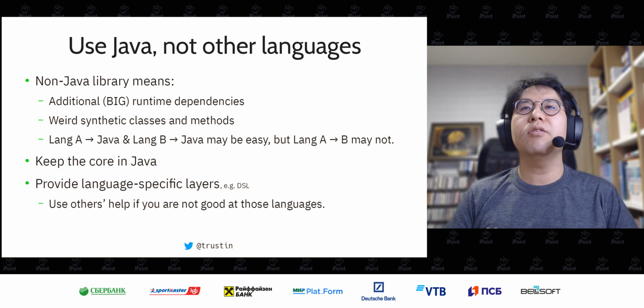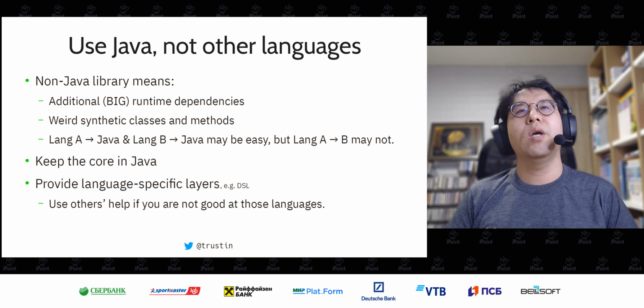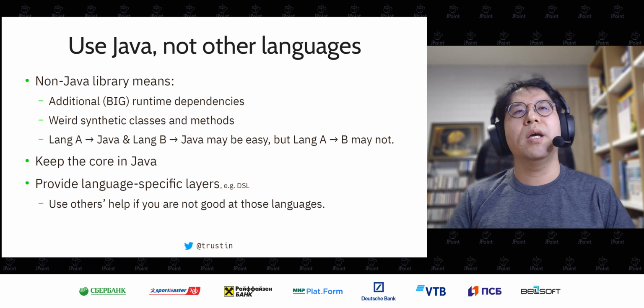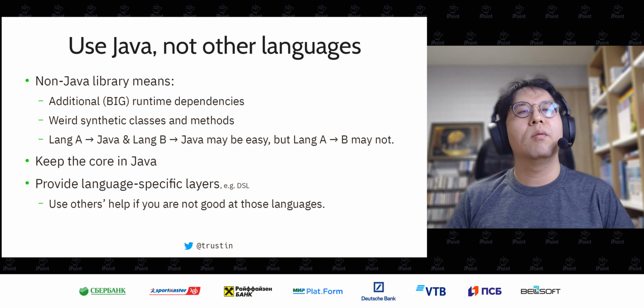might be using some other language which is different from your language, then it becomes way more complicated. And also, let's say you built your library with some other language than Java. Sometimes they produce some weird synthetic classes and methods, which might seem a little bit weird from Java language users' perspective. And sometimes IDE has some issues with auto-compilation with those classes as well.